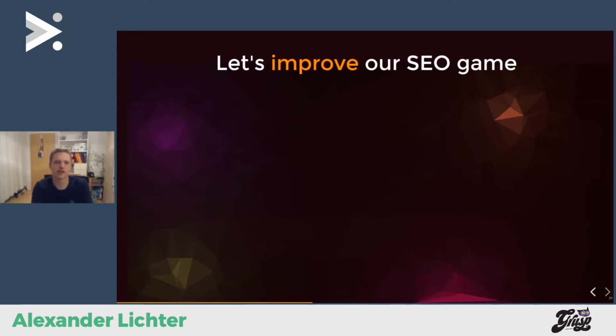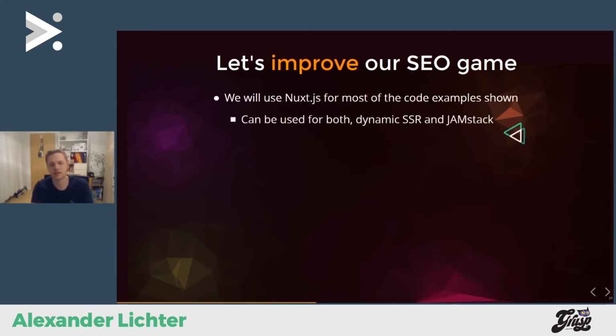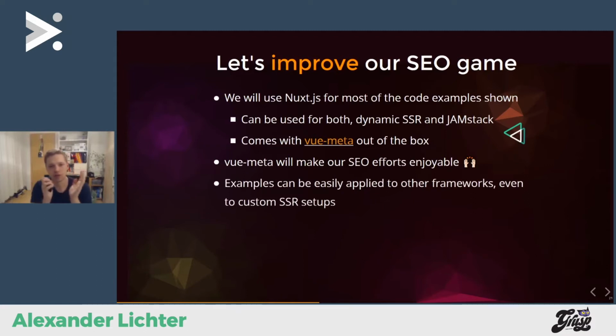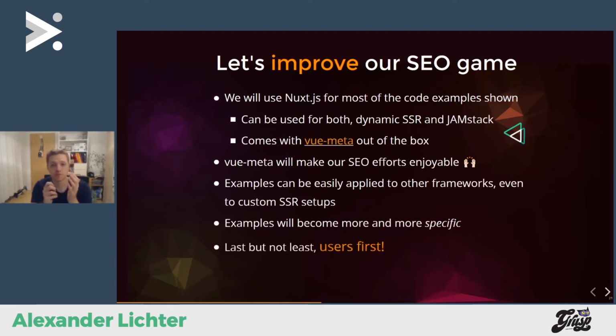Okay, so let's improve our SEO game. First, we will use Nuxt for most of the code examples shown, mostly because it can be used for both server-side rendering modes, dynamic SSR and Jamstack. And it comes with vue-meta, which makes our SEO efforts really enjoyable. So SEO could be considered a first-class citizen in Nuxt. And the examples can also be easily ported and applied to other frameworks, so you will still understand what the gist is. So no worries there. And the examples will be general and then more and more specific. And last but not least, well, users first.